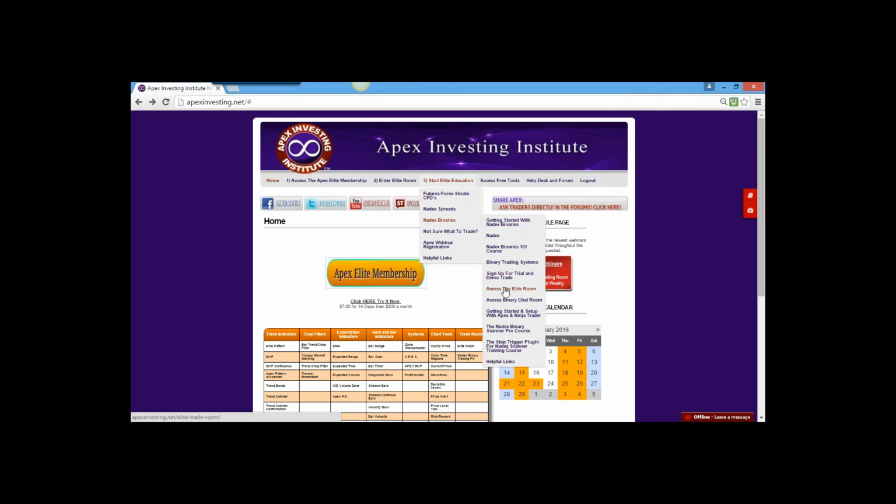Hop in the elite room, use the charts there, ask questions in the elite room in the trading pit, or you can get charts yourself. So it's just a very, very clear path. Instead of being all over the place, if you come in new and want to trade binaries, you follow this path right here. You watch the courses, learn the systems, hop in and trade them.